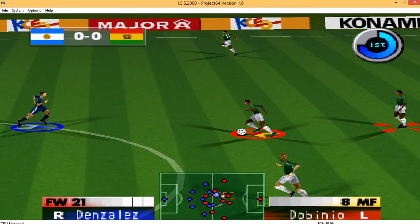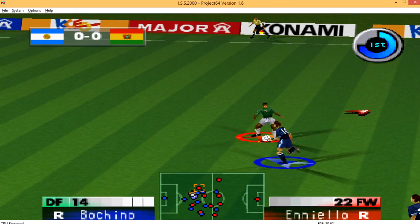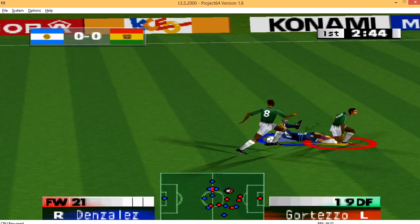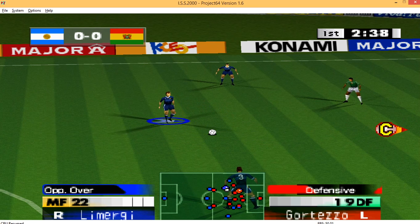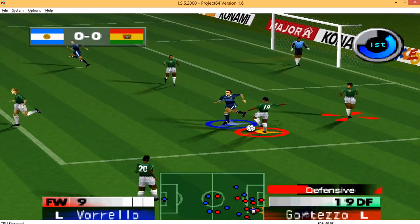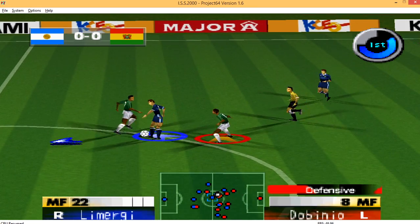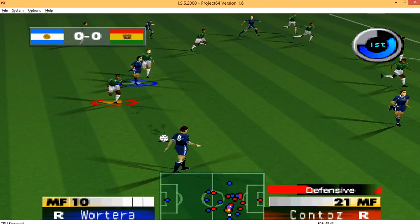The team occupying the end on the right of your screen will be Bolivia. The team occupying the end on the left of your screen will be Argentina. Even tripped. To the left, number 22. Number 21, tight defensive play. That was predictable. Number 3, to the left. Number 10, and again.